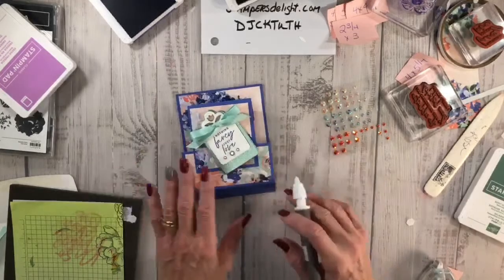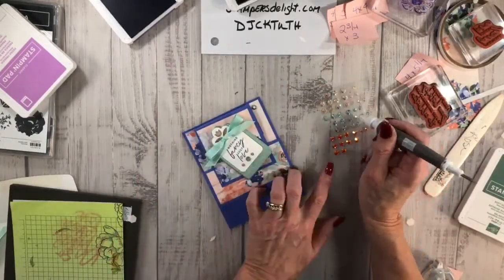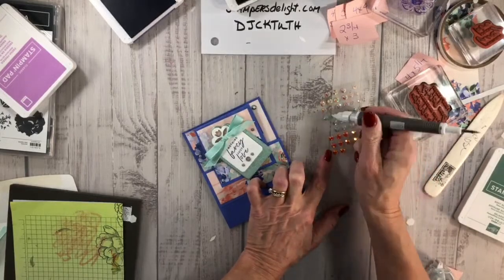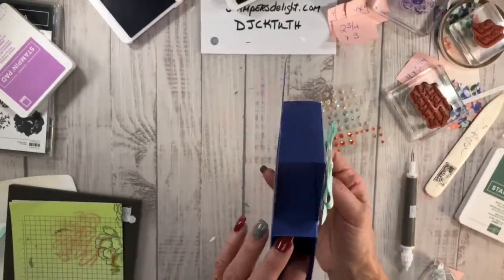I just think it brings out that whole card. And I'm going to put one here. So when it's folded, it looks like that. One here. And I'll take another larger one, I think, and I'll put it right here. You know me, I like my gems. And there we have a pop-up card.